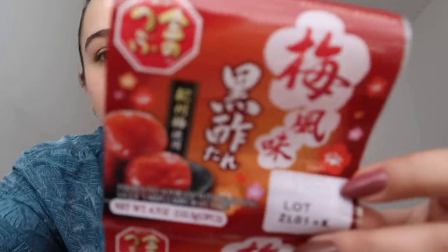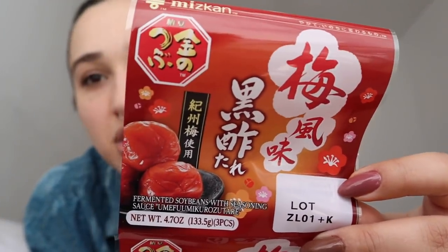I'm actually not afraid of the fermented beans. I'm more afraid of the fact that the only vegan version I could find is plum. And as you guys know, I don't generally like sweet and savory, so I'm hoping somehow this plum isn't that sweet, you know? All the other ones had like fish flakes in it and stuff.